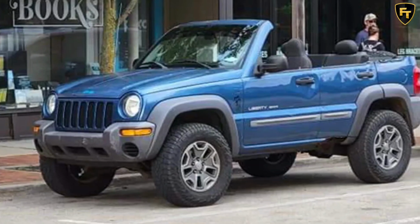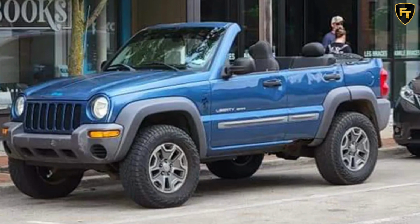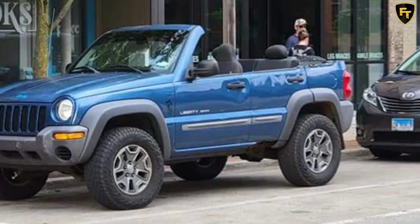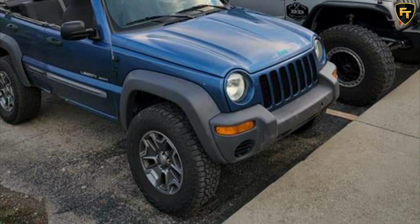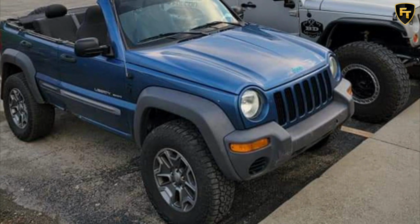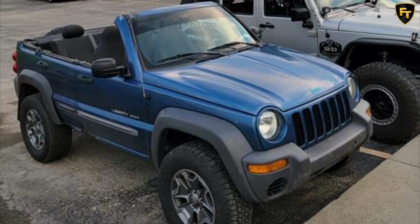Open-top SUVs like the Nissan Murano Convertible have failed to catch on, yet the owner of a Jeep Liberty in the US recently decided to convert his off-roader into a drop-top. This Jeep Liberty started out just like any other, but its roof was seriously damaged after a tree branch fell on it. Rather than getting the roof repaired, probably at great cost, the owner decided to cut it off entirely and now owns a convertible Liberty.